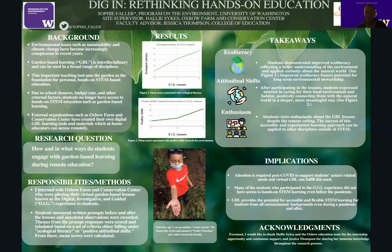And so after receiving their prompts, I looked for themes from their prompt responses, which matched the criteria, either falling under ecological literacy or positive attitudinal shifts towards the environment. One example of a criteria that might fall under ecological literacy is a willingness or curiosity to ask questions about the natural world, or a criteria that might fall under positive attitudinal shifts is inserting or drawing yourself in the picture that corresponds with the natural world.